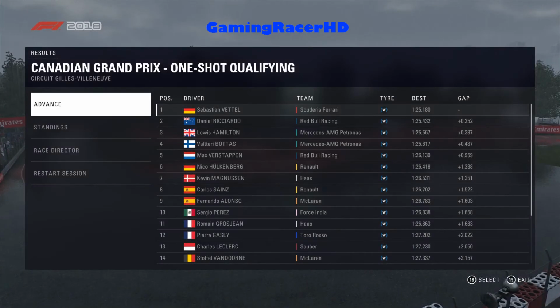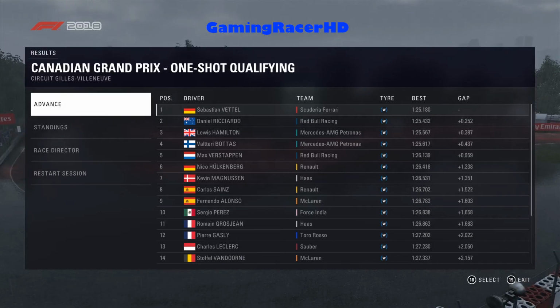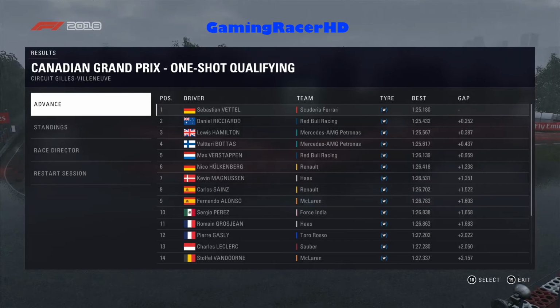Set then for the race tomorrow. But before we go, let's quickly remind ourselves of our top three, who are Vettel, Ricciardo and Lewis Hamilton. Goodbye for now then, but we're really just getting started. Make sure to join us again for Lights Out tomorrow.